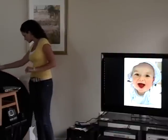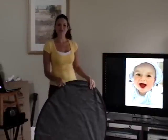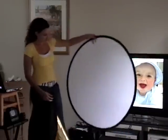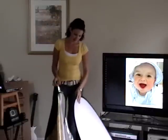This is often used to diffuse light if you actually have somebody to hold it up for you, which can be difficult sometimes. You probably need a photographer's assistant, but often this right here will diffuse the light and make the shadows less harsh.